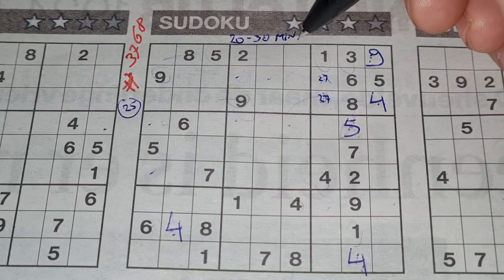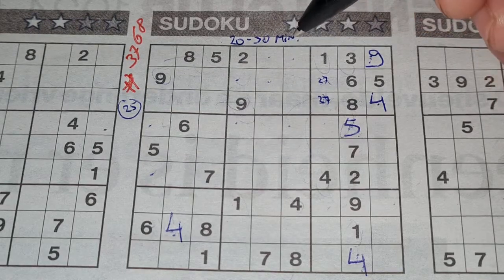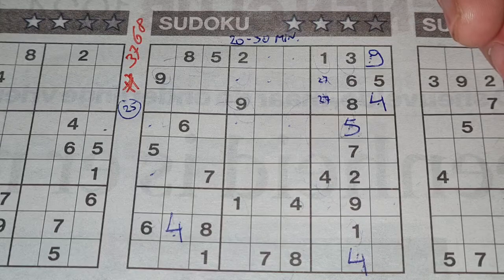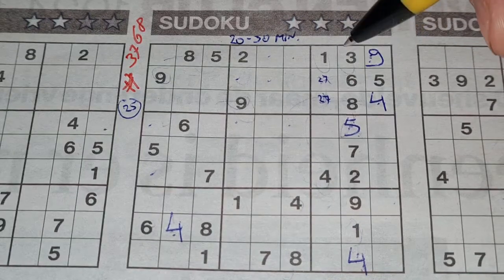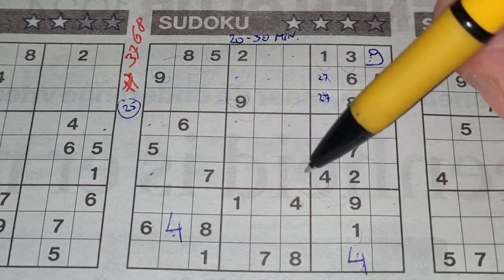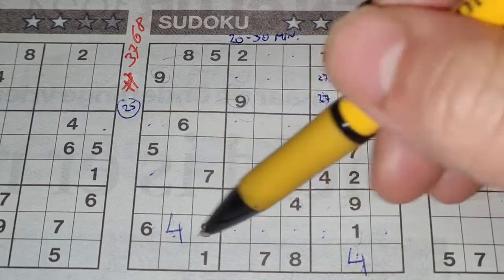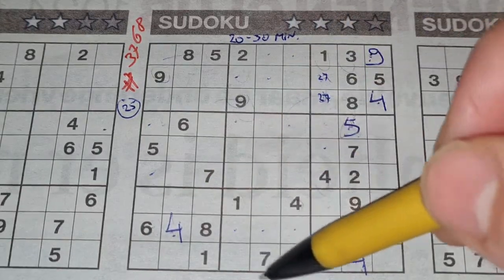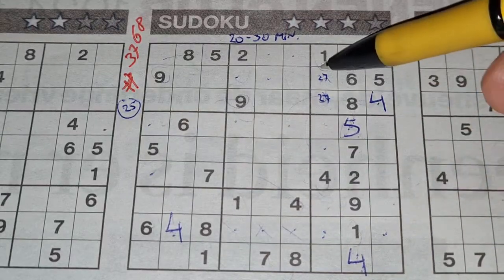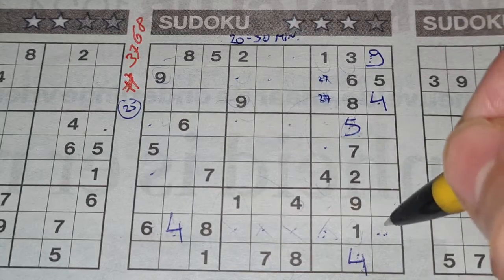Alright. Then. I'm thinking. 5 missing numbers in this row. 1 of the missing numbers is 7. We see here 7 in this big square, so no 7 in these 3 boxes. So the 7 could be here or there. We see here 7 in one of those 2 boxes in this column, so no 7 in that box. The only place for the 7 should be there.